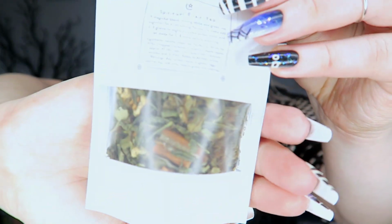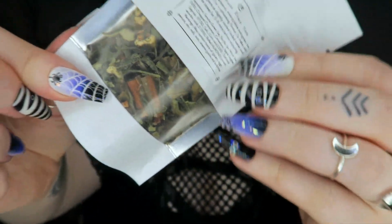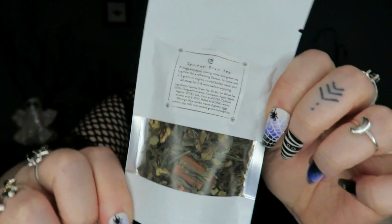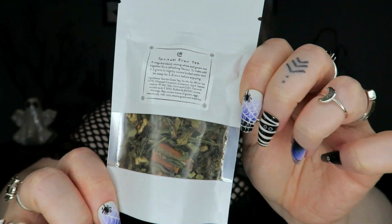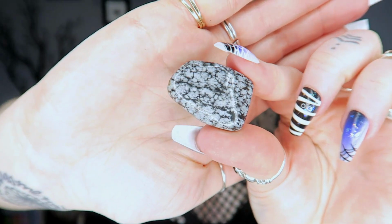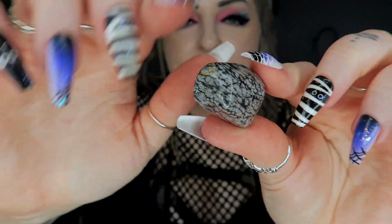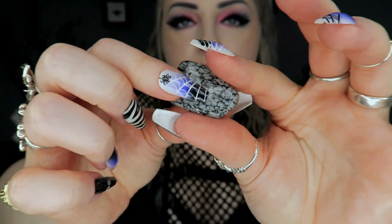It looks very fancy. You can see like the cinnamon stick kind of things down here. So that is our little loose tea pouch. Then next we have a crystal. So this apparently is a Snowflake Obsidian. Looks kind of like a grey and black speckled tumble stone. And it comes with a little card as well.